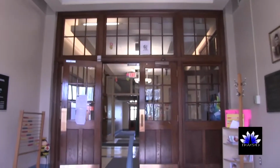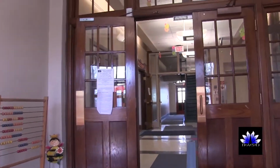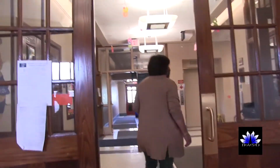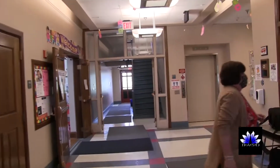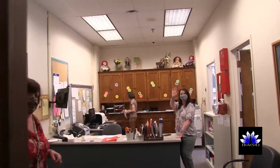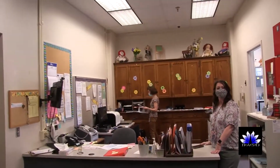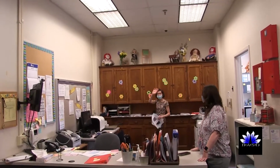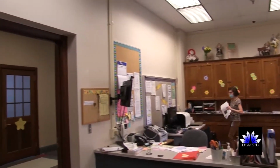This is our front door, and we're going to take a first stop in our office. So come on into the Northside office. We have our building principal, Mrs. Rhodes, and Mrs. Brush, who's an aide who works here, she's helping out in the office today. This is our office. This is also where the nurse is. So if you don't feel well or need a little Band-Aid, the nurse here can help take care of you.